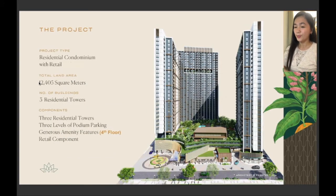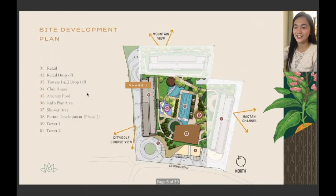So this is the project. It is a residential condominium with retail, and it has a land area of over 12,000 square meters. And the project will have three residential towers. But on Monday, we will be launching Tower 1. That's right. So this is the site development plan.